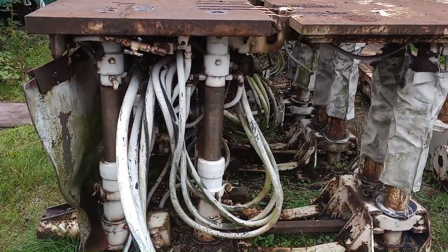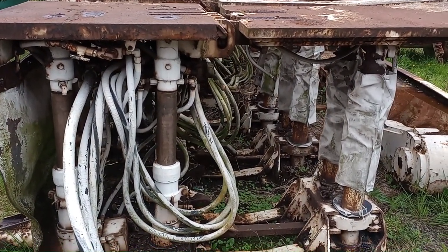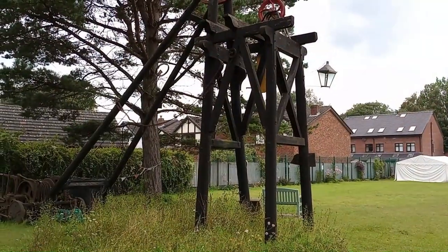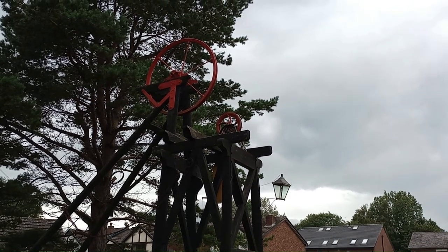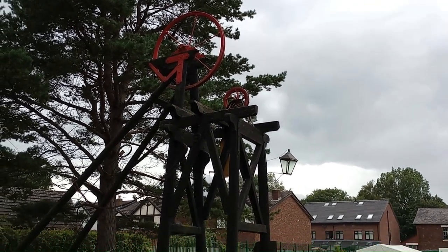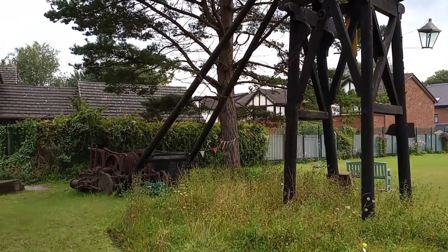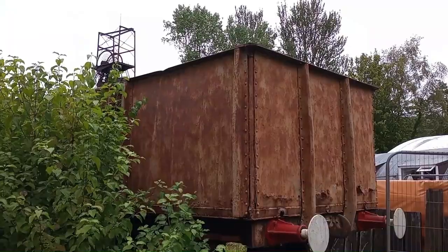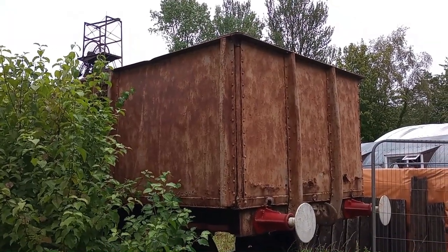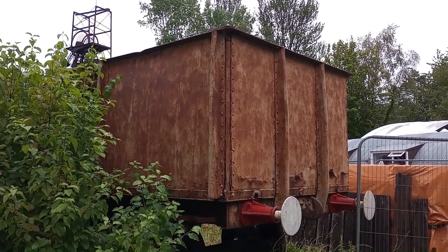That's the old hydraulic props they used to hold the roof of the mine up with. Fred Dibnah, the famous steeplejack, built this pit head in his back garden, and apparently he started to sink a shaft, but he got stopped by the local council. They've got lots of old stuff knocking about in the yard. There's an old railway carriage.